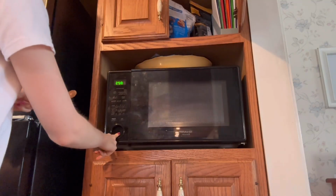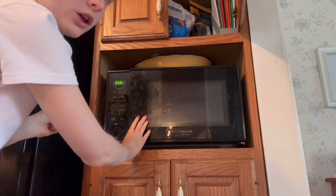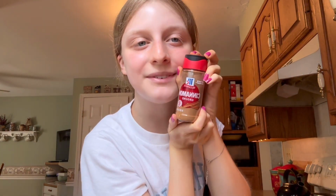My microwave just went off, so let's go stir the oats. Just stir them to kind of mix the chocolate in. We'll do 1:55. Then I also like to use some peanut butter, honey, and lastly some cinnamon, because cinnamon is my favorite thing. Those are all my toppings that I use, but like bananas, any fruit, coconut, whatever you like. You could do almond butter, granola butter.